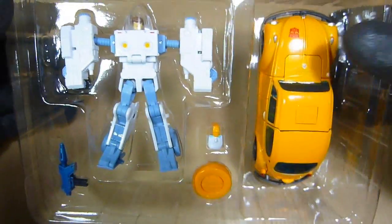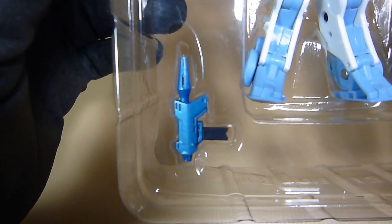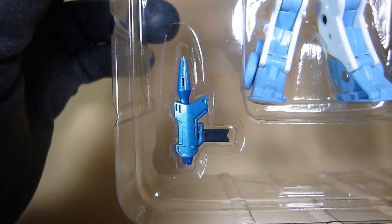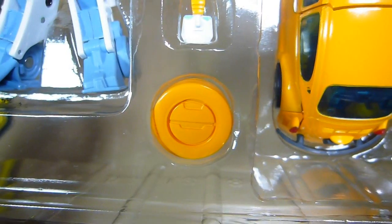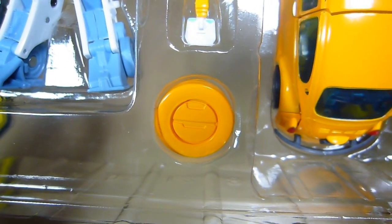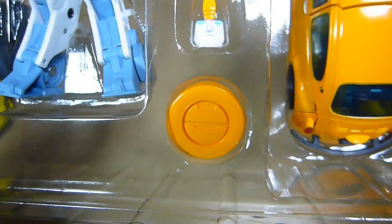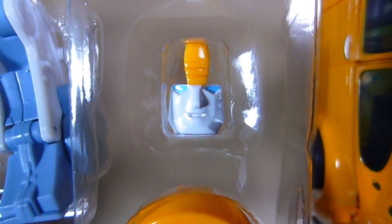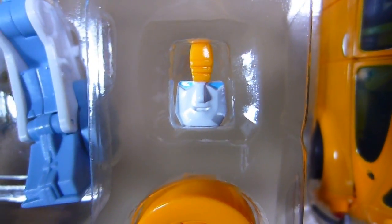Alright, let's take a quick look at the packaging and what it comes with. Alright, now inside, of course, Spike in the exosuit and Bumblebee. And then here, Bumblebee has a little gun, very nicely detailed, and it's a nice metallic blue. He comes with a spare tire that attaches to the car or in robot mode. I'll show where that attaches later. And then this I won't show in robot mode, but there is his happy face. So the figure comes with a serious face and a happy face.